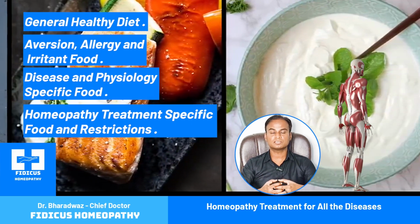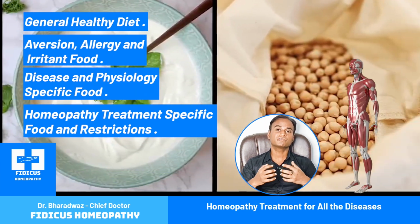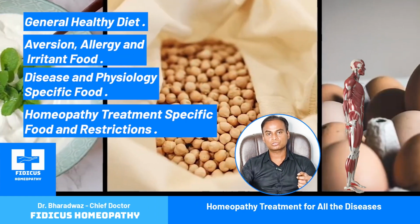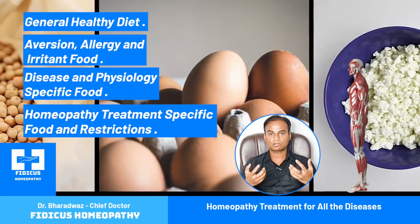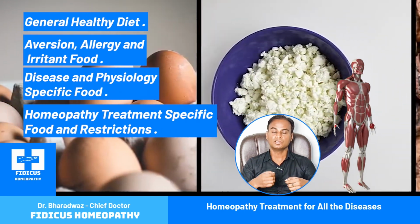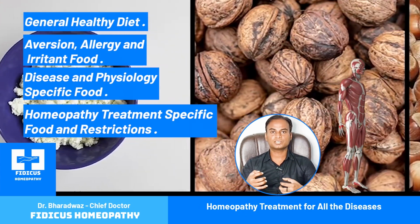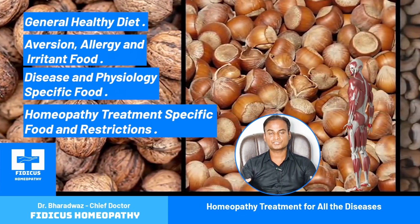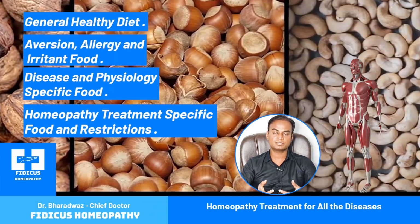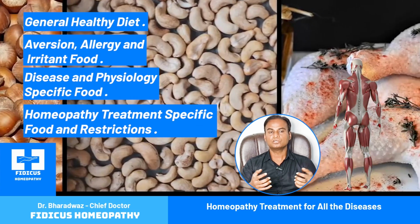The reason for this is this may cause some changes in the action of the drug. That's the reason for 1 or 2 days, not for too long, just for 1 or 2 days while the doctor is giving high potency medicines or very low concentrated medicines, he will ask you to avoid these things for at least 1 or 2 days. Other than that, there are no restrictions because you are taking homeopathic medicines. There are no special diet restrictions except for these two things.